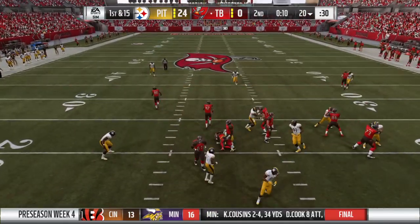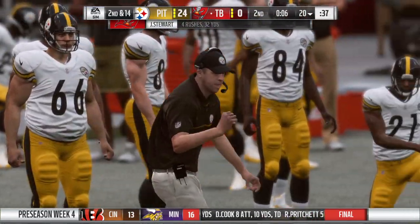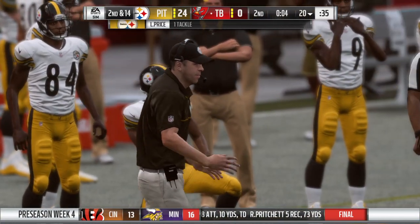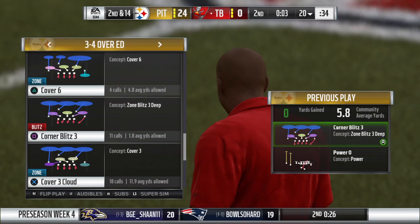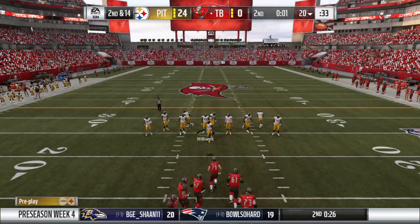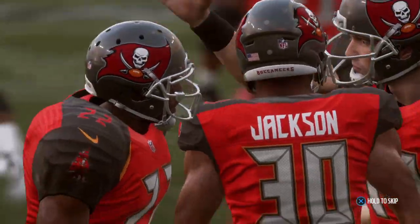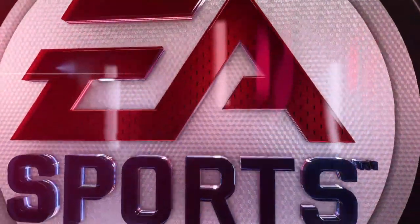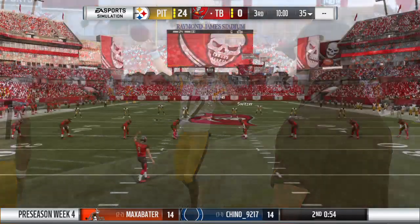They'll run it now out of the gun. And he's going to be met at the line of scrimmage and taken down. Officially no gain on the play, and it's 2nd down. So we are halfway through here. Halftime quickly over. 3rd quarter, here we go.